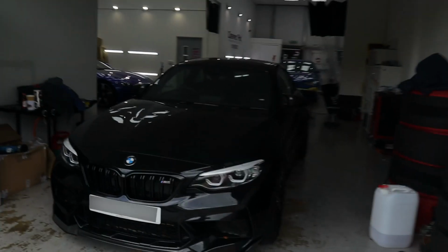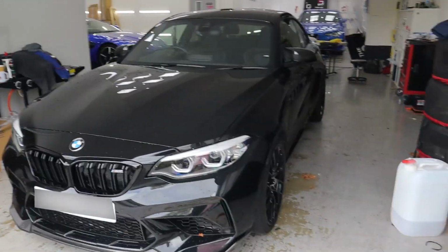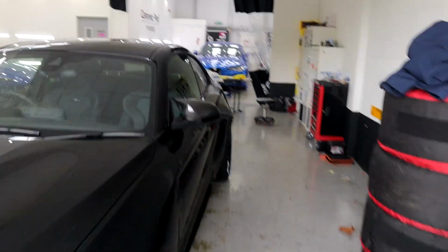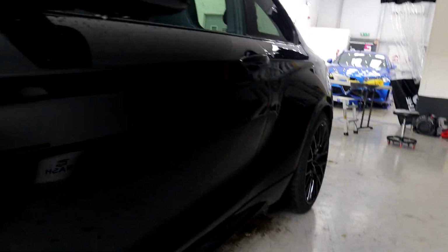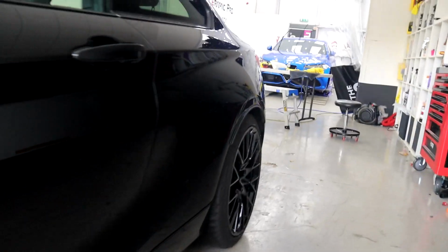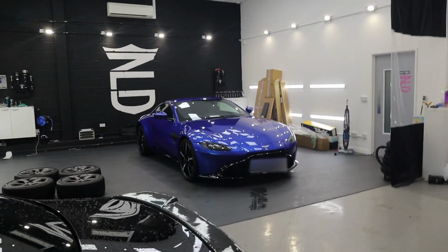Right, so carrying on from earlier, the Aston Martin and the BMW have both been washed and now they've been pulled back into the studio, so we've been working on them a little bit more. Let me show you. So yeah, this M2's been fully washed now. Pulled it back in the studio so we can go ahead and start looking at the stone chips. As I mentioned, this is in for a stone chip removal, so we can get them removed very soon. Other than that, the Aston Martin's looking fantastic, as you can see in the bay there.